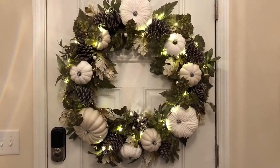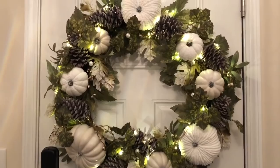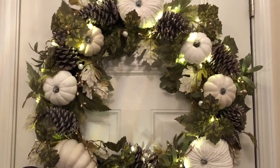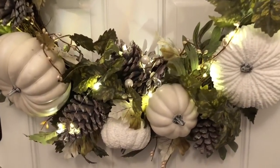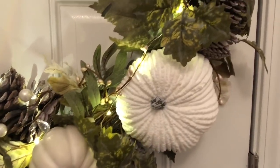Adding a fall wreath to the door or anywhere in your home just automatically adds that fall vibe. I love this wreath. I got it last year as well, and I did invest in it a little bit because I knew I wanted it for years to come, and I just love all these white pumpkins on it because it's a neutral and just all the different textures.